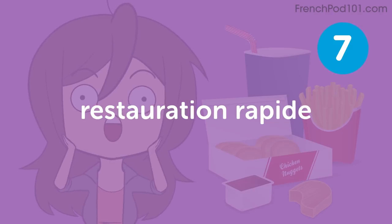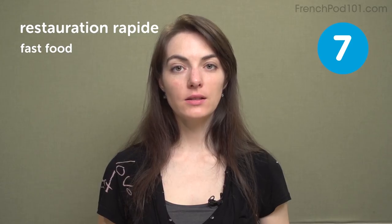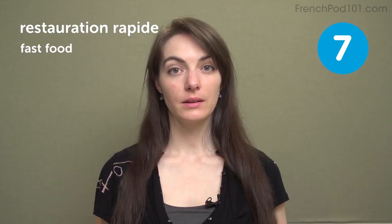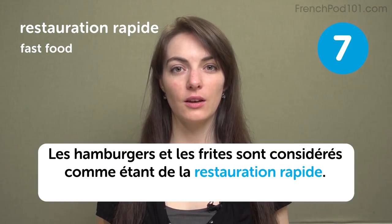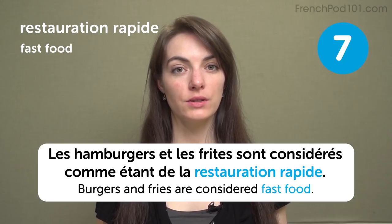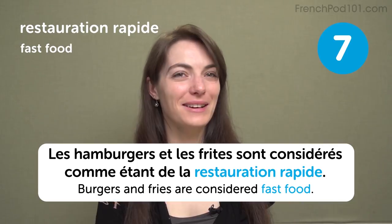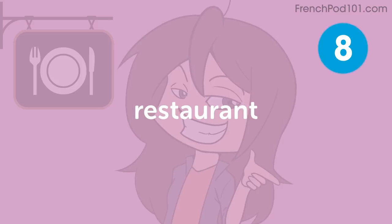Yum, yum. Restauration rapide. Fast food. Les hamburgers et les frites sont considérés comme étant de la restauration rapide. Burgers and fries are considered fast food. Nom nom nom. I like hamburgers. With bacon. What are we talking about? Probably food again.